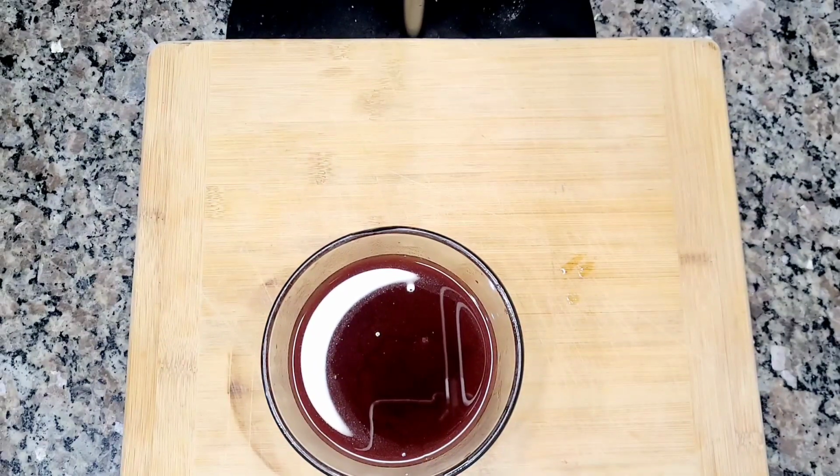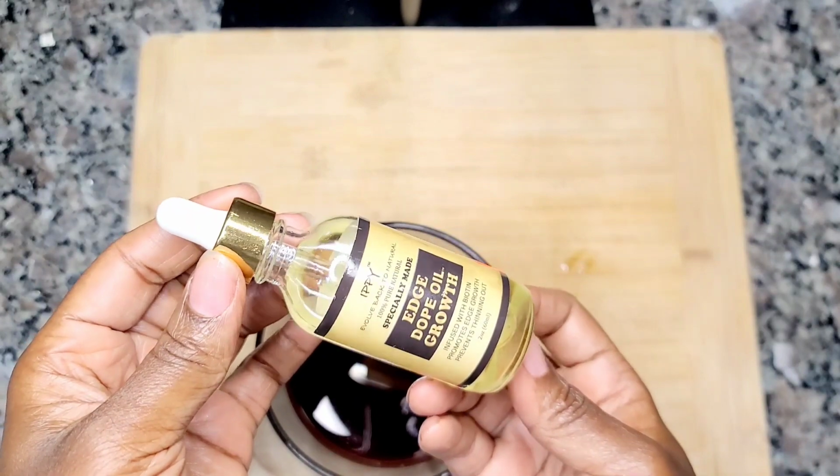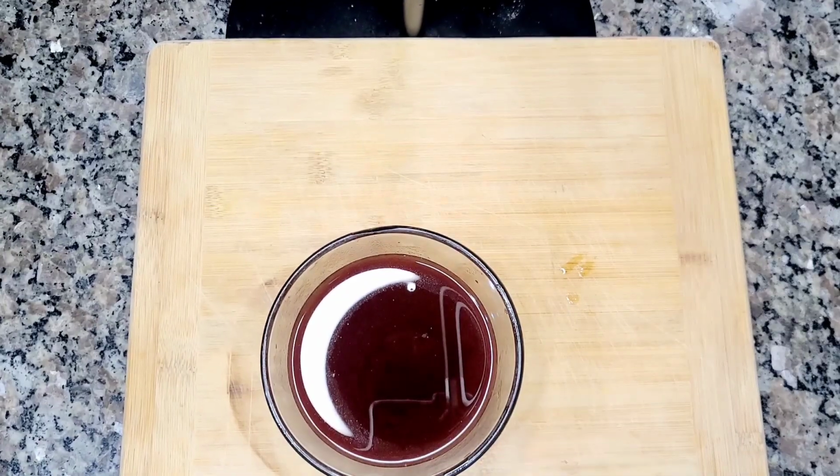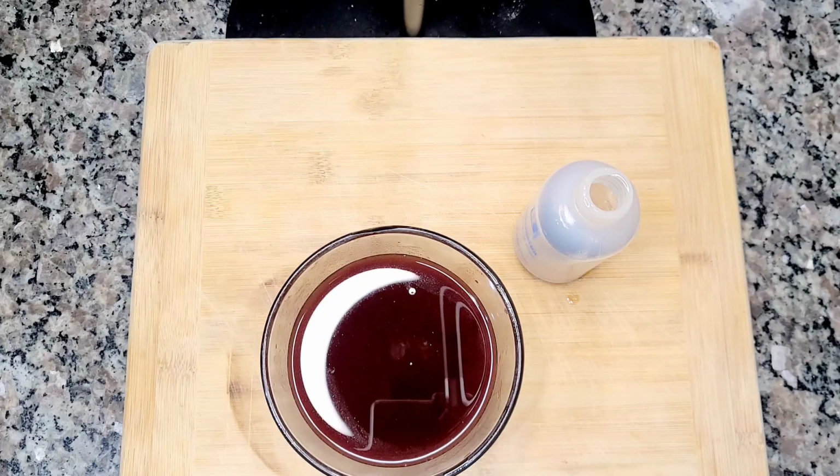And then I'm gonna go ahead and add about 10 drops of my edge dope oil growth to the oil as well. This is very, very good if your edges are thinning or you just gave birth and you're struggling with your edges. I recommend using that oil. You can use it by itself. I got it from my local beauty supply. They have it at Amazon as well. You can grab yours at Amazon.